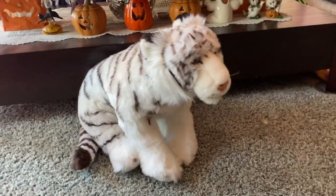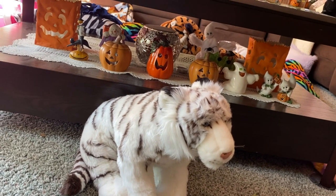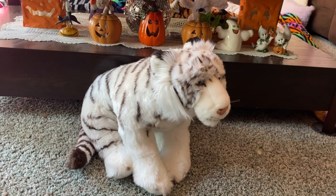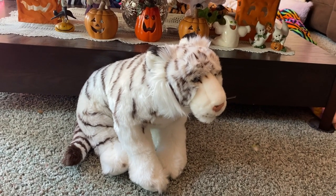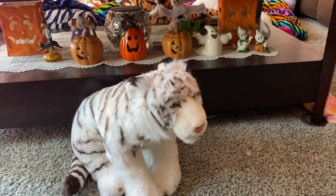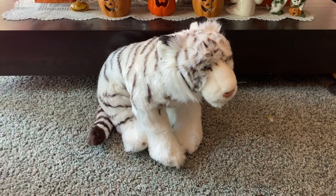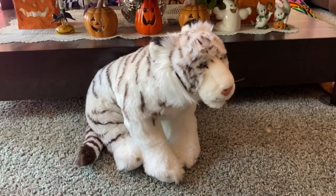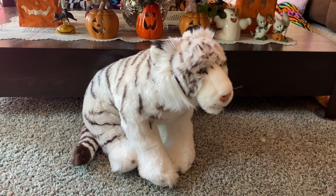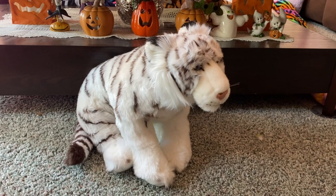But now all I need is the Hamleys cheetah, the Hamleys leopard, and the Hamleys black panther. Those are the only six that I wanted from Hamleys: the orange tiger, white tiger, cheetah, lion, leopard, and black panther. And so far I have the tiger and white tiger. The lion is going to be coming in the mail, hopefully soon. But I am getting him for sure. I already ordered him. I won on the bid.